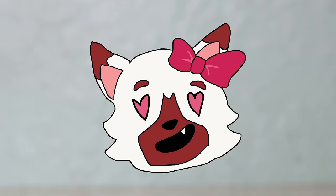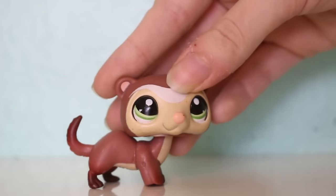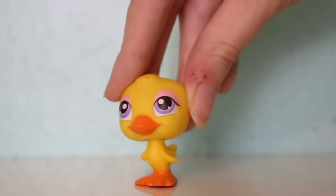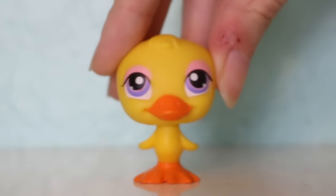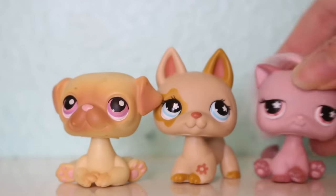Okay, I have a few favorites from this haul. I've got a little ferret. I love the brown coloring. He looks so cute. We have this little ducky, and oh my gosh, her colors are so super saturated. I don't have her in my collection, and I just think the colors are awesome. We've also got this pug, a German shepherd, and this little kitty cat.